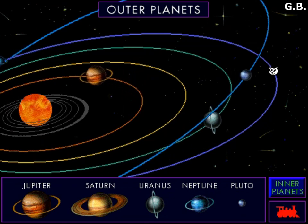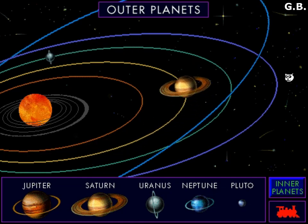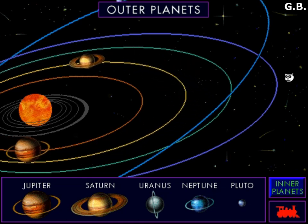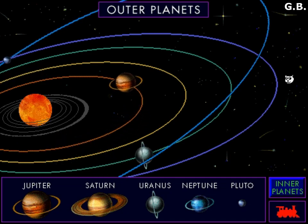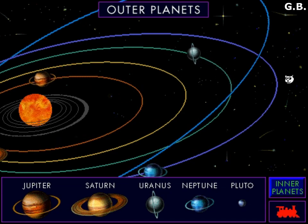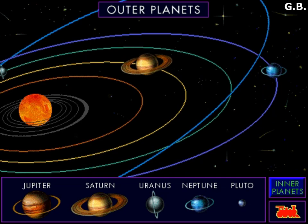The outer planets. The solar system is made up of a central star and the bodies around it. These include the 9 planets, their 61 moons, millions of asteroids and meteoroids, trillions of comets, interplanetary gas and dust. All these bodies are held in their orbits by the sun's gravity.